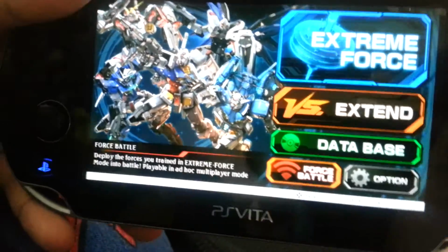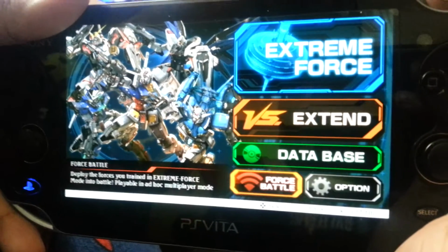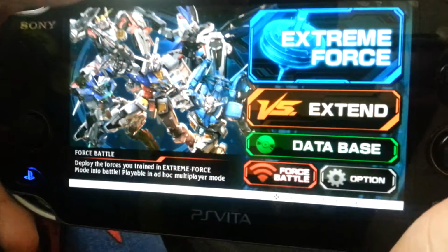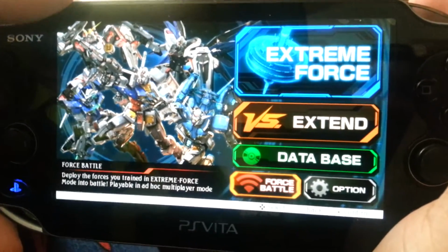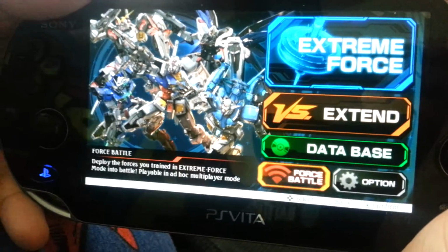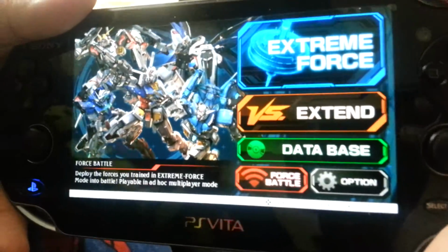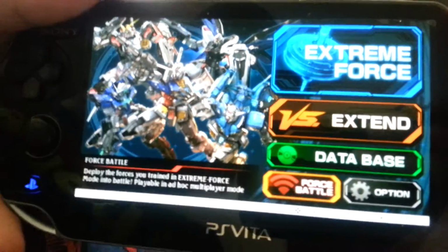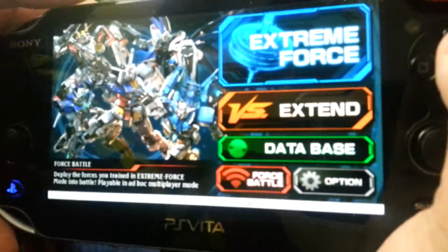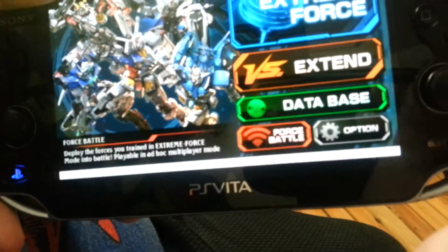However, the 2 things I'm very disappointed with in this game are the force battles and the wonky lock-on system. Out of everything else, I do enjoy the game. I really like what Bandai is doing with the Western release of this game. I just wish the force battle system actually worked with online compatibility, so I could fight against other players. With that being said, this is my review for Mobile Suit Gundam Extreme vs. Force. I will rate this game a 3 out of 5 because I'm giving it an honest review.